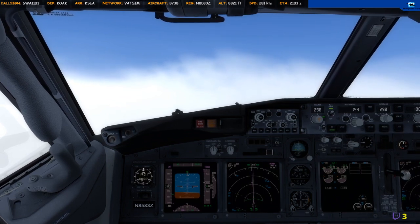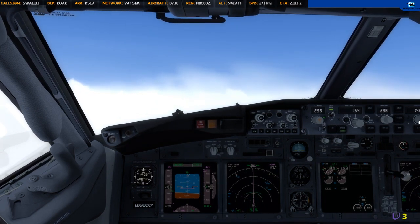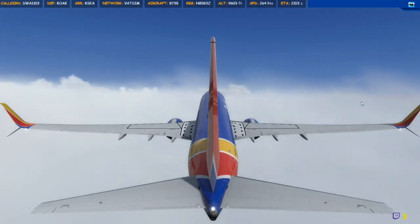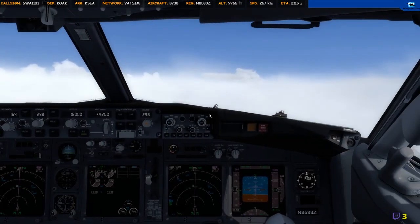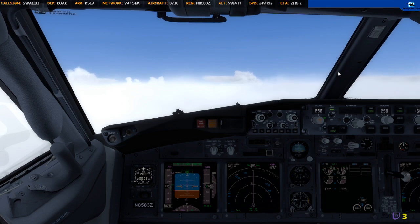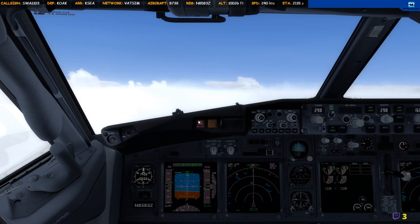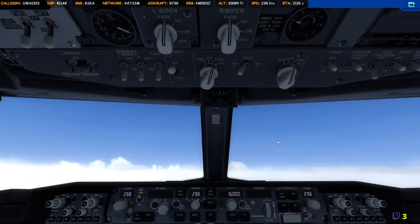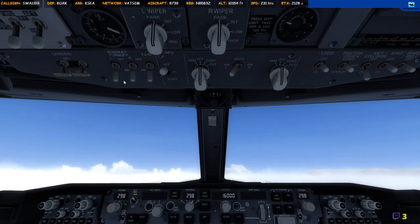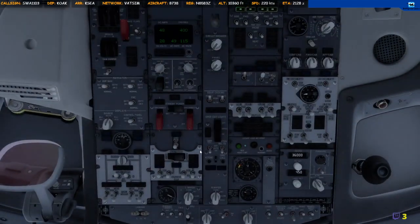And our climb. Going through 10,000 feet. Let's go up to 36. Oops, I hit the wrong one there. Okay, autopilot's coming on, the VNAV. Going through 10,000 feet. Engine ignition switches can come off. Taxiway signs can come off. People can get up and move around the cabin as they'd like.